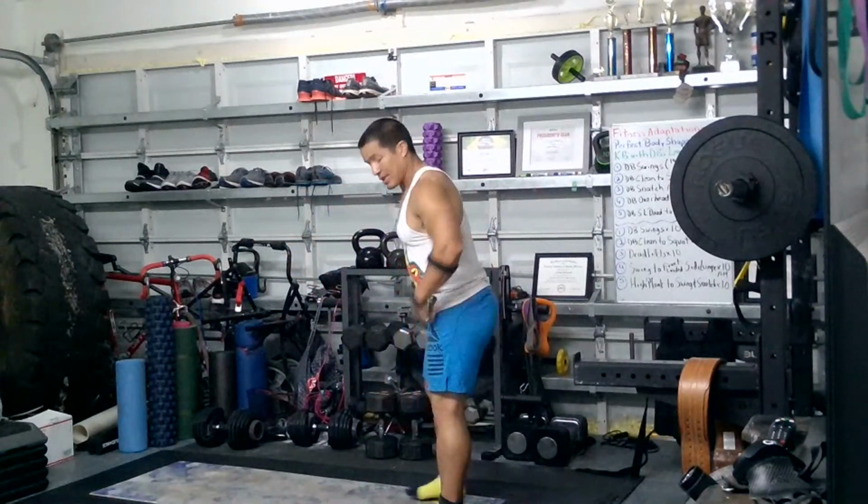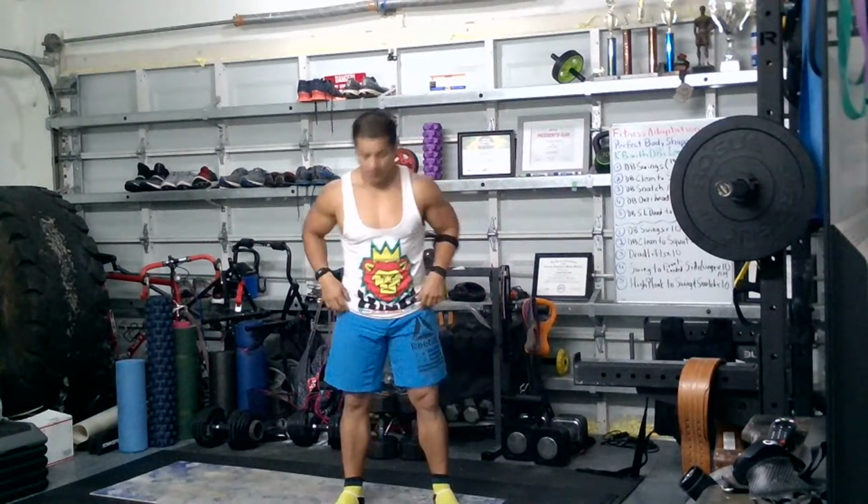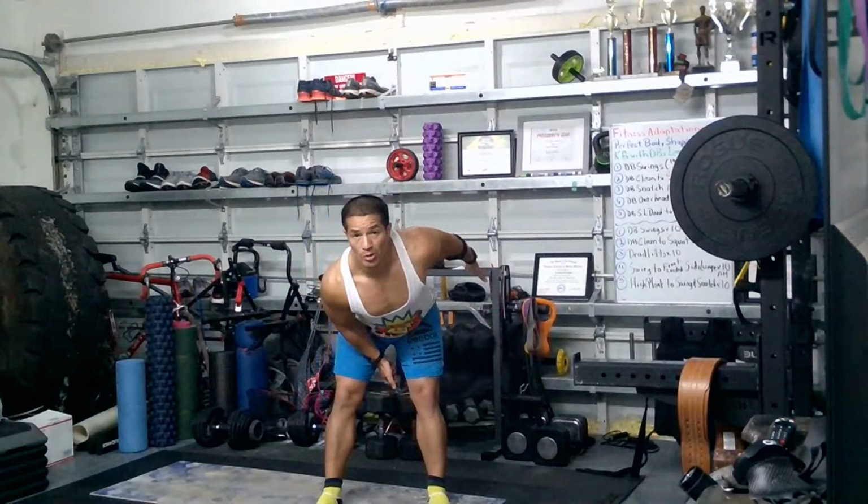So we need to learn to hip hinge and swing. Slight bend on the knees. This is how you work on your swing. Whenever we swing a single kettlebell or a single dumbbell, we don't want to be super wide. We want to be slightly shoulder width apart, enough room for the kettlebell to get through.